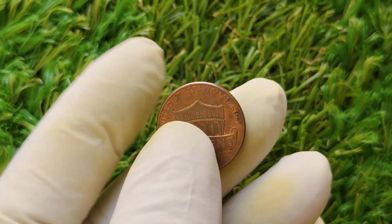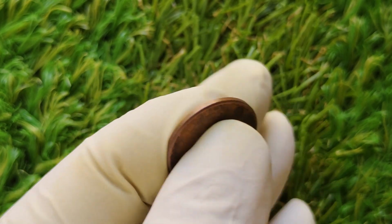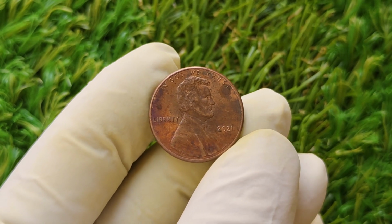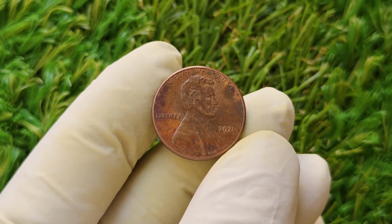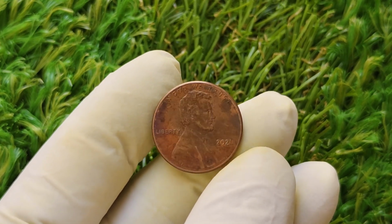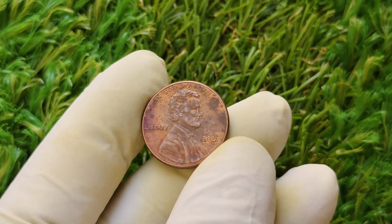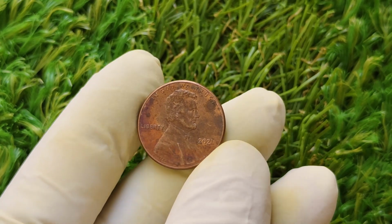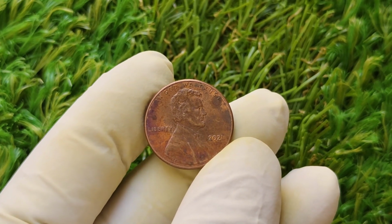Fast forward to 2021, and the penny has gone through some subtle but important updates in design and production. The 2021 Lincoln penny features the familiar right-facing profile of Abraham Lincoln on the obverse, or front side, of the coin. This design was originally created by Victor David Brenner in 1909 and has remained largely unchanged, which is a testament to Lincoln's enduring legacy and popularity.